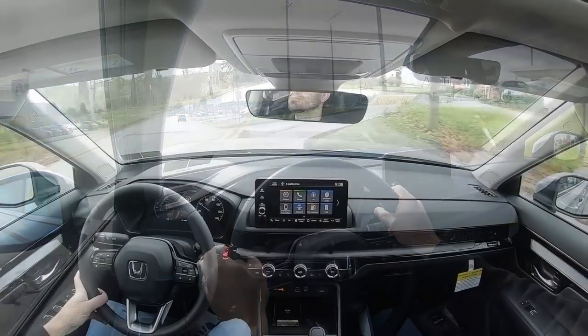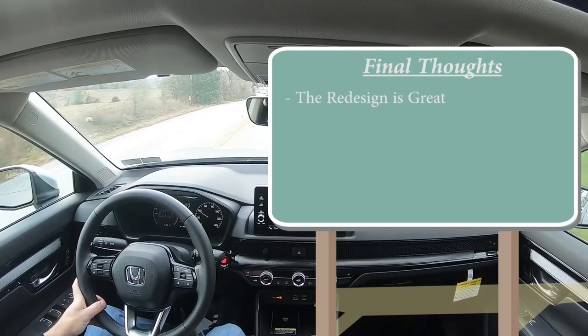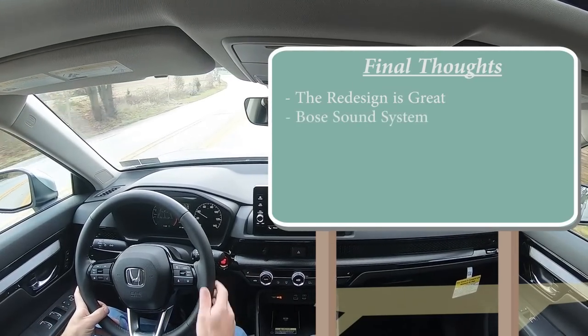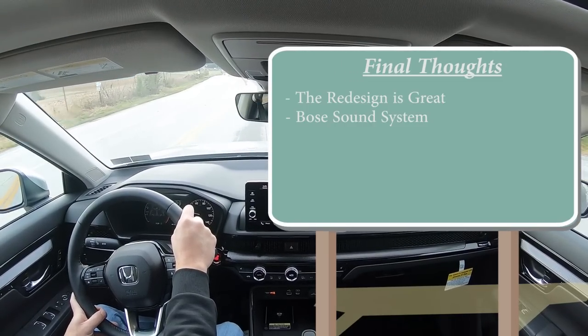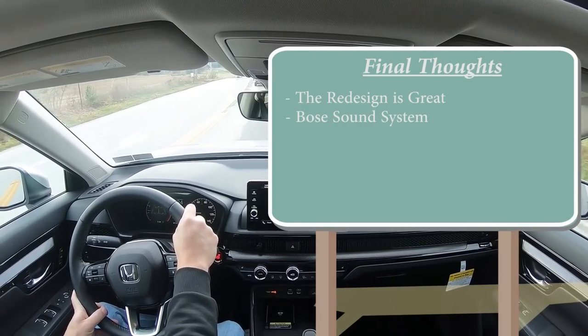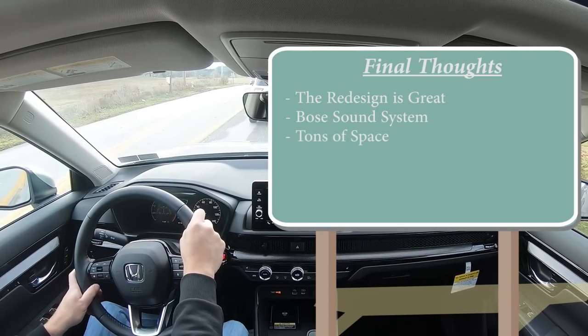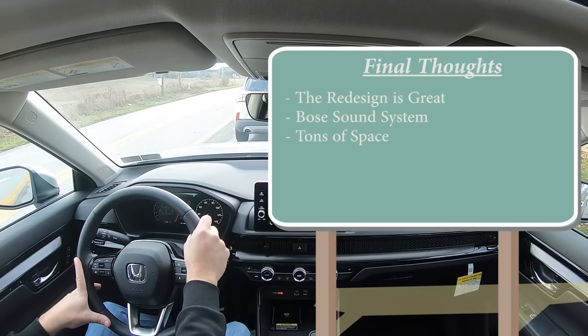So overall, when it comes to my final thoughts here of the CR-V, I do love the redesign. I think this thing looks dang good. Not that it didn't look good before, but it really looks good now. Bose sound system availability is going to be incredible, but the sound system in the EXL is plenty fine for me as well. So honestly, it's a really good sound system here. Tons of space for its class. 76 point whatever cubic feet is a good bit of space for its particular class. And that's something Honda has always kind of beat the competition with, is the cargo space for the segment. So big fan of that.